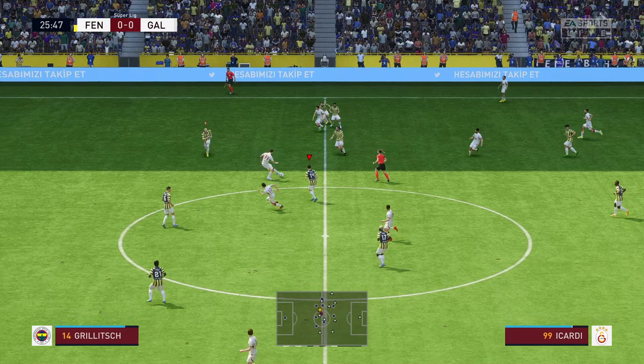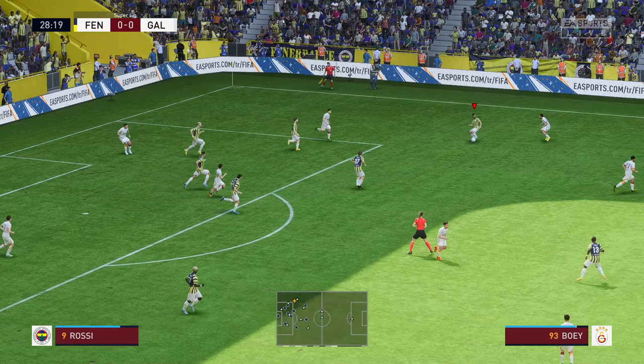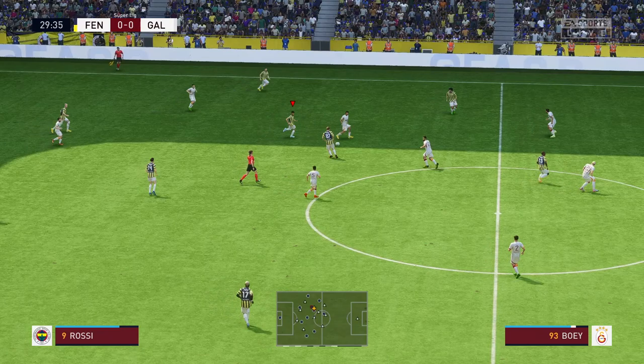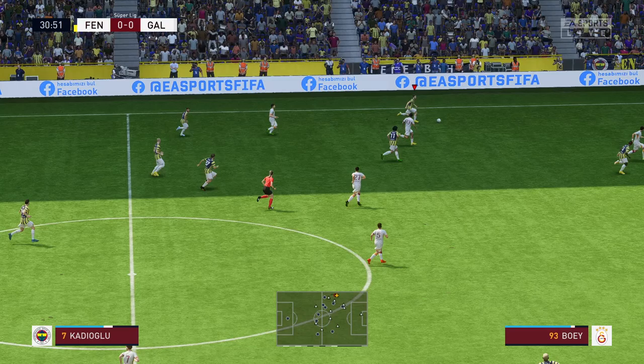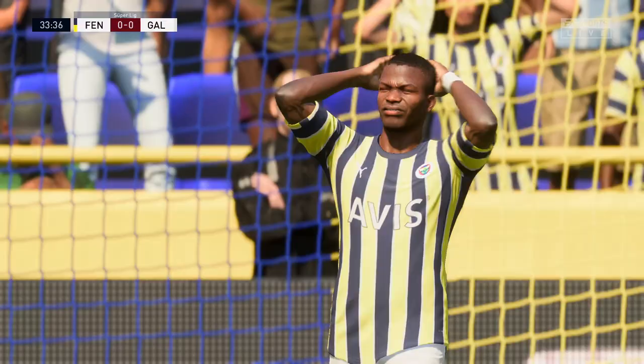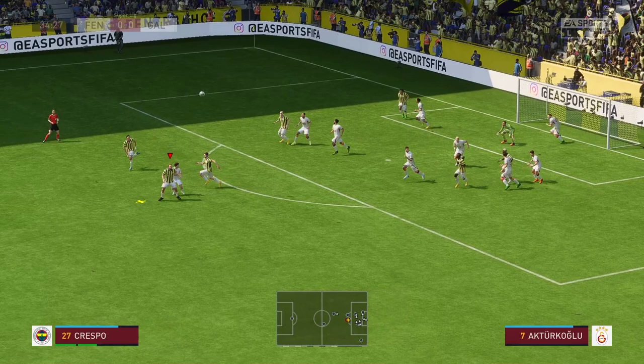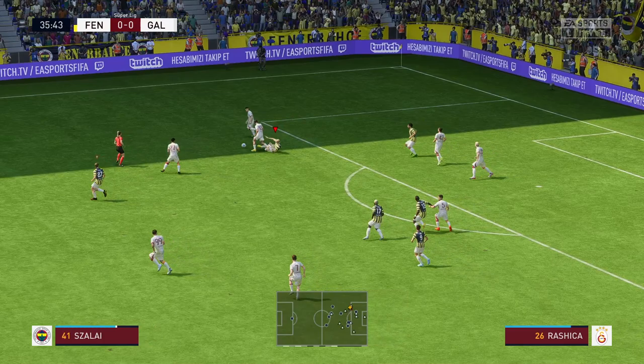Icardi. Good visualization and execution. Lost possession. Rossi. Kadioglu. He could pick out a teammate. Well, thumped clear. Can he finish? Oh, keeper dealt with it. Corner kick played in. Struggling to get it away. Well, nothing comes of it.